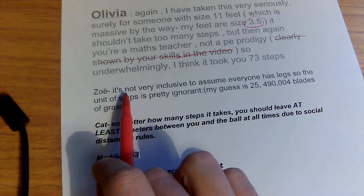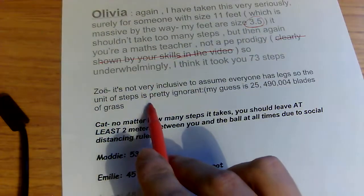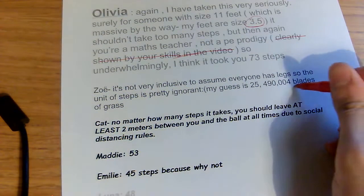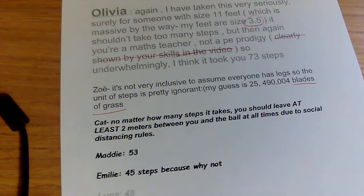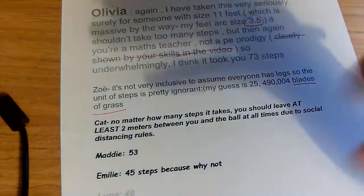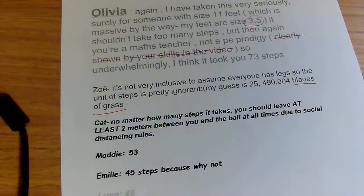Zoe makes a good point here. It's not very inclusive to assume everyone has legs. So the unit of steps is pretty ignorant. And she's then used a unit of her own invention, blades of grass. Now, this is actually quite a sensible idea because steps is not a good unit because everyone's is different. And yes, some people don't even have legs to do steps. But even among those of us lucky enough to have both of our lower limbs, we all have different stride lengths. So you can't use it as an accurate measurement that can then be translated.